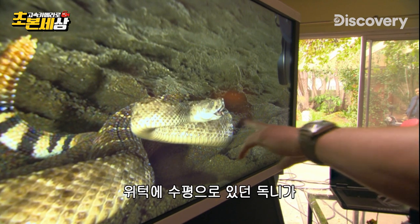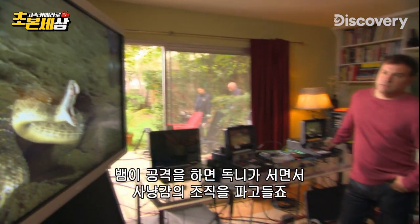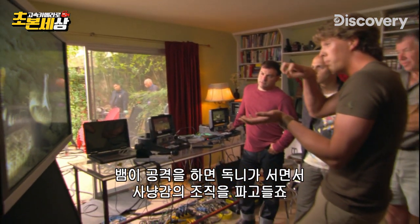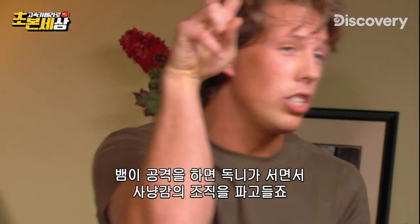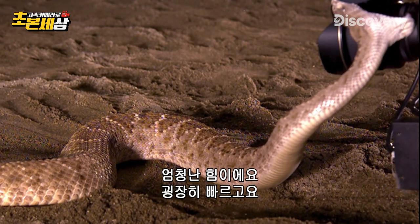So what you see here is the fangs lie horizontal in the upper jaw before the snake strikes. And then when it strikes, the fangs will be erected and jabbed into the tissue of the prey, or in this case, into the video camera. Ouch. With an enormous force. And you can see it's incredibly fast.